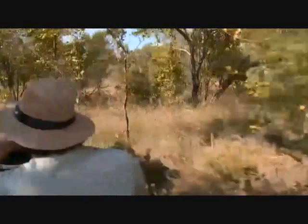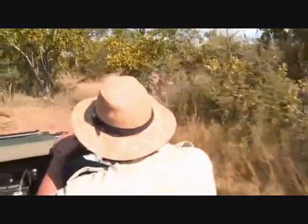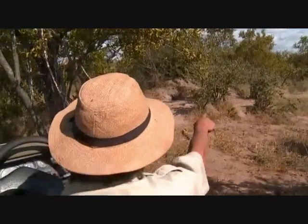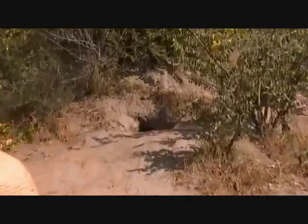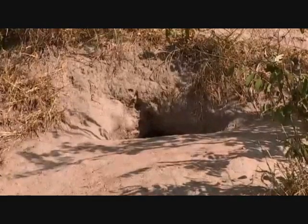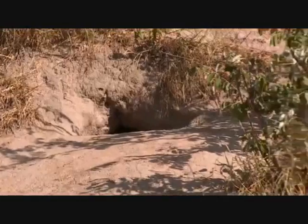Doesn't look like there's been many tracks on the ground here. There's buffalo dung and elephant dung. I'm not seeing any fresh hyena dung or hyena tracks. And if you can zoom up on the entrance hole there, Andrew, please. You can see we had a little bit of rain a few days ago, and you can still see the ripple marks from the rain. And there's no fresh tracks going in and out. So this den site is definitely not active at the moment.